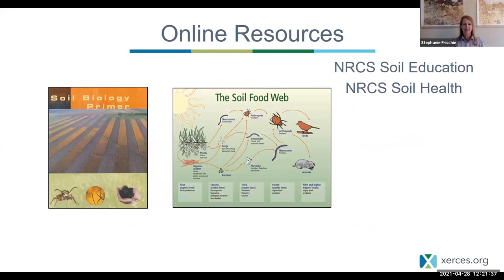NRCS has two pages that are kind of good entry points to learn more. The first is their soil education page. And then within that, you can also choose K through 12 level things or college level, and then you've got another level that's more suited for professionals. And again, they link to lots of other good resources like the ones pictured in this slide. In parallel, but separately, NRCS also has their soil health portal, which takes you to many other tools and links to learn about monitoring soil health, different tests that you can use both in field and in the lab. So that's a great website.